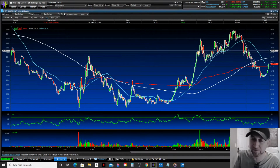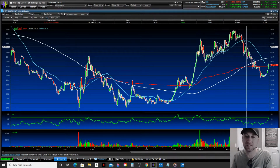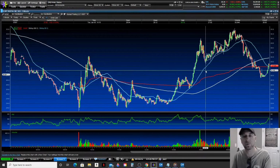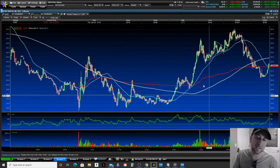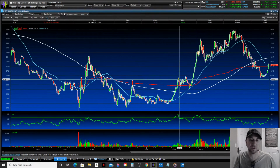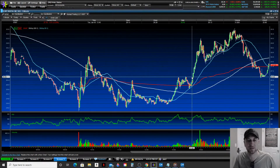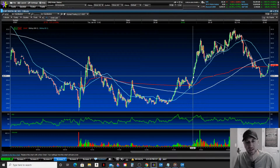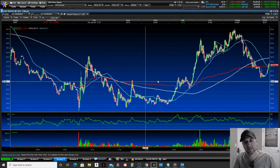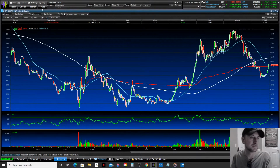I should have, in hindsight, re-shorted it as it tested this downward trend line and then kept going, and it would have been another nice short, but did not do that. As far as the long side, it made somewhat of a cup and handle here, kind of a cup, and then it formed its handle and then ripped out. So you could have had a pretty decent long setup right here as it curled back up and broke past this double top. That would have been a good spot to go long.